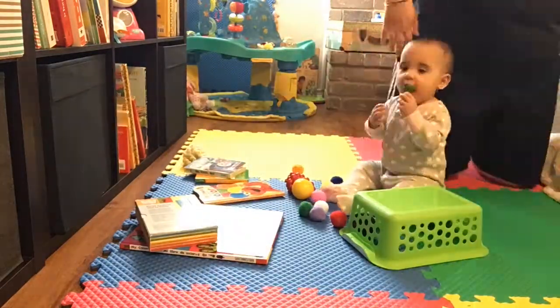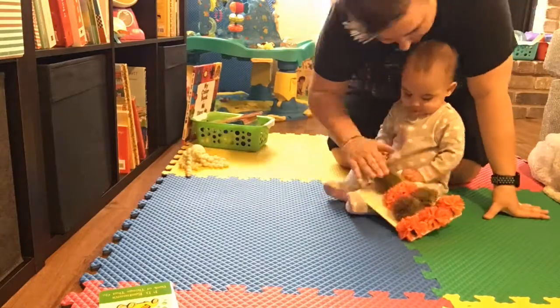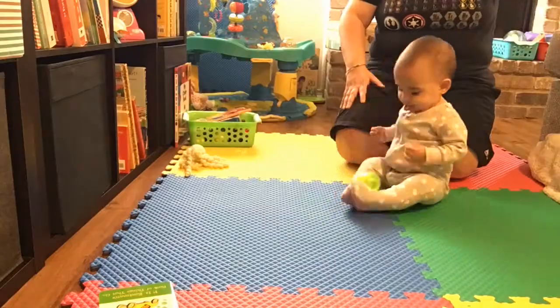Here I am pulling the sensory bin out. She's going to play with some tactile toys. She likes these, and then this ball, which is a little bit tactile and a little bit visual, but it helps her work on her grasp.